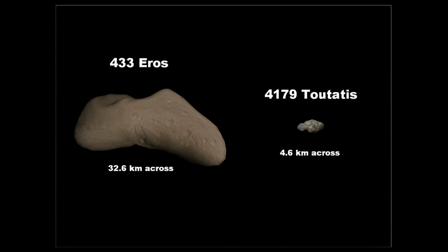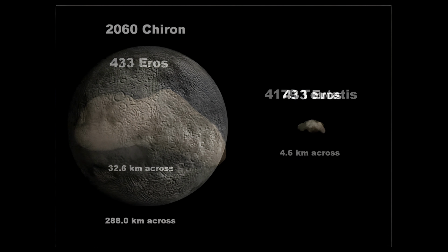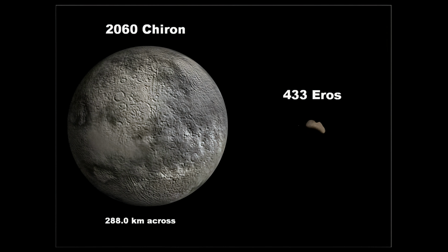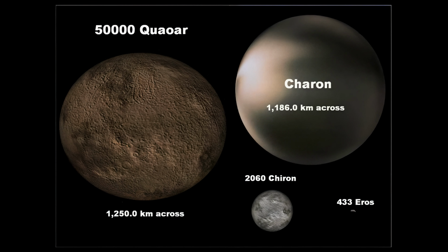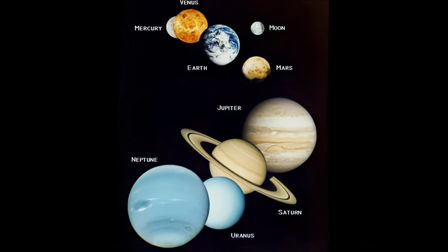Here we have the first set, 433 Eros, and 4179 Toutatis, which is a lot smaller, as seen. Moving on, we see a much bigger asteroid we call 2060 Chiron. It's 1,399,185,000 miles from Earth. The next step reveals Pluto's moon Charon, next to an asteroid that is wider. I think that's it for asteroids.